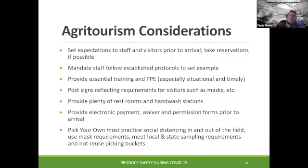You have to practice social distancing in and out of the field when you're doing pick your own. So how are you going to do that? In addition to those mask requirements, in the next section we'll talk about what strategies you can use to allow for social distancing in the pick-your-own field. And there are some basic, easy things that you can do for that. And referring to those state and local sampling requirements, reusing picking buckets goes right back to that example for restaurants. If so, who's sanitizing in between? If you're doing disposable, does that meet the criteria that you want on your farm? And if not, are there alternatives?